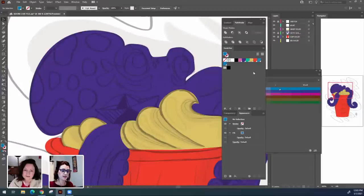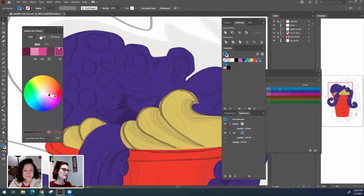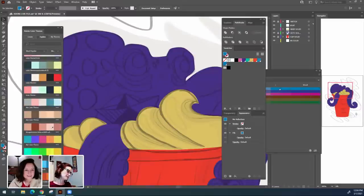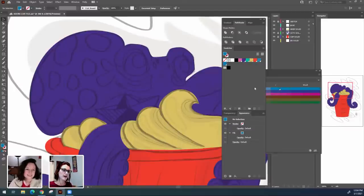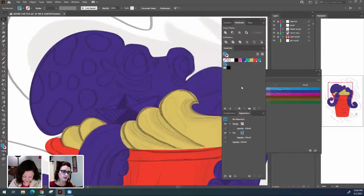And also to get all of our colors, I actually used the Adobe color theme panel, which gives you pre-made colors already. Other artists were kind enough to put together for you, and they are all right here for you to use. And I usually just use them as a little jumping point. Just get started. So I want this to be super bright. Let me see.